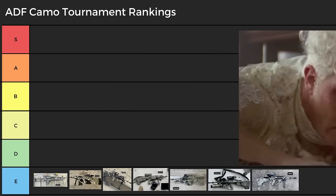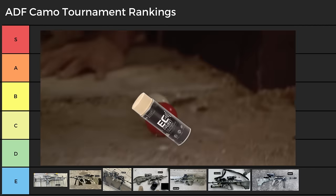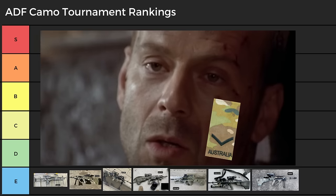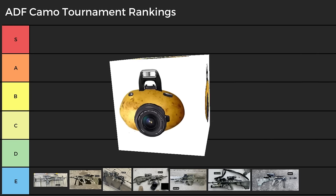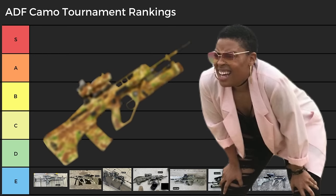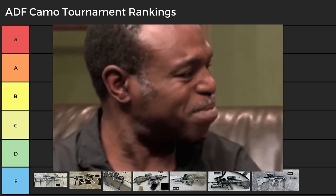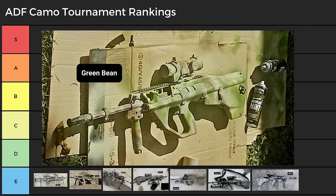In D tier, we can see that there's been attempts made, but there's just either something with the pattern or the color that is fundamentally flawed. In both D and C tier, there's also, I will admit, a quality of the photo that plays a factor. If it is difficult to easily discern the patterns or colors, then it's not going to necessarily get a fair rating. I acknowledge that, but anyway, moving on. First up in D tier, we have Green Bean. Green Bean is a perfect example of what I just mentioned. I just can't tell what's going on.